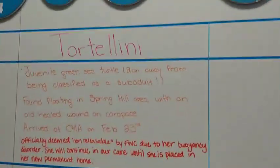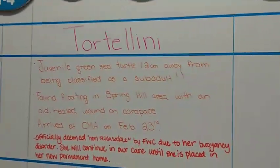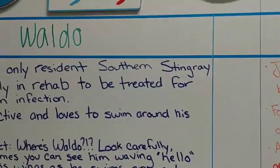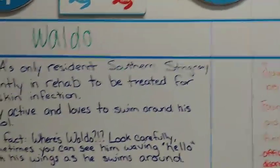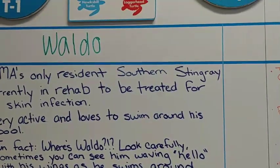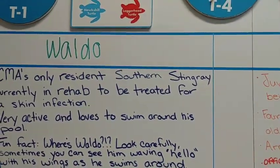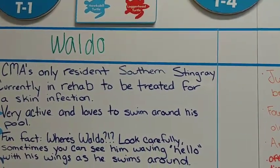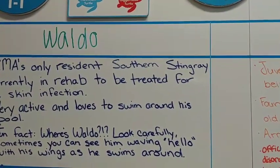We got Tortellini. And this is Waldo. Oh, he's on a turtle. He's a stingray. See that? Waldo's in the turtle rehab, but he's a stingray. He's currently in rehab to be treated for a skin infection. Cool. Where's Waldo? Look carefully. Sometimes you can see him waving hello.